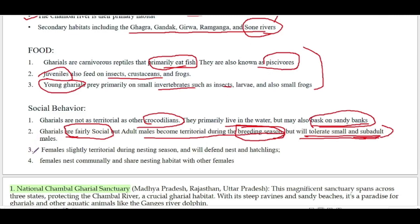Among the Gharials, the female is slightly territorial during the nesting season, because she has to protect her babies, right? Territorial means they mark their territory, and they do not allow other Gharials to come into their territory. That is what I mean by being territorial, in order to defend the nest and hatching. Females are more communal than males, because they share habitats with other females.